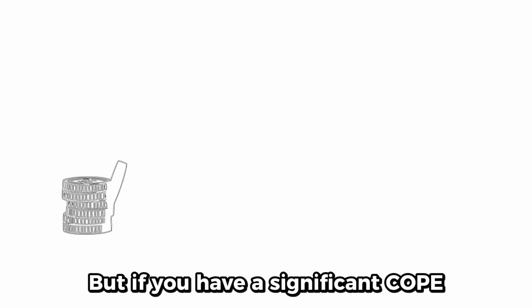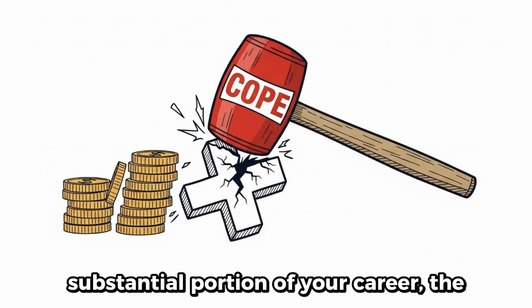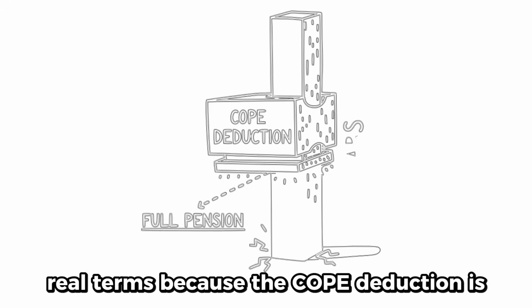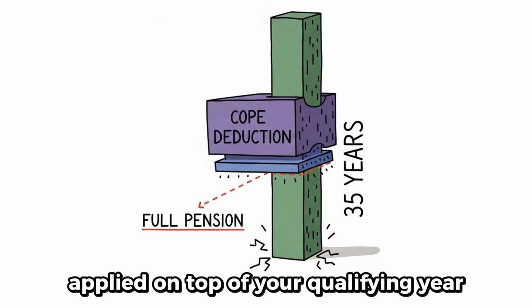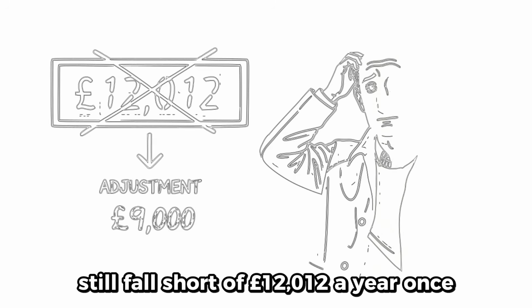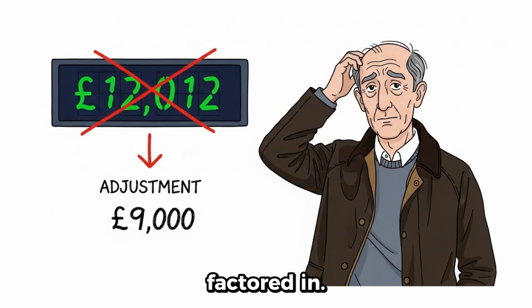But if you have a significant COPE figure, if you were contracted out for a substantial portion of your career, the calculation shifts. Your full 35 years may not actually deliver the full new state pension in real terms, because the COPE deduction is applied on top of your qualifying year count. You can clear the year's threshold and still fall short of £12,012 a year once the contracted out adjustment is factored in.